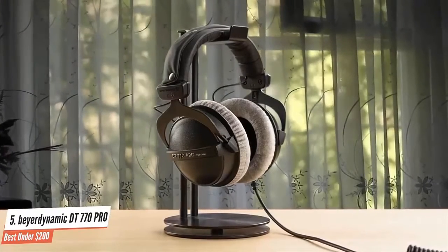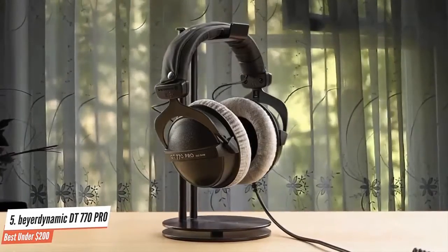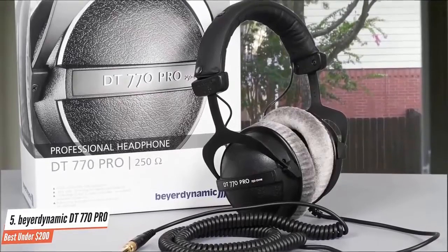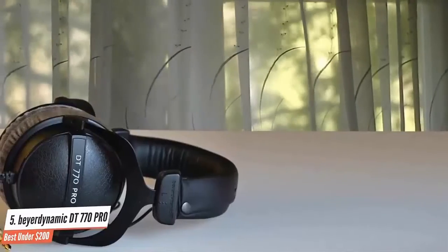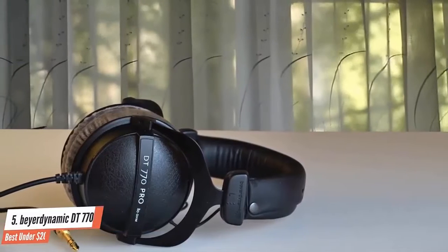The Beyerdynamic 770 Pros are a studio favourite for two main reasons. They're capable of delivering an even frequency response and are durable as heck. Their closed-back design offers plenty of isolation, which is ideal for when working with musicians that like to record in the same room. Definitely an amazing pair of headphones.